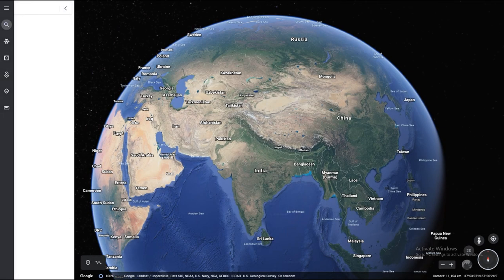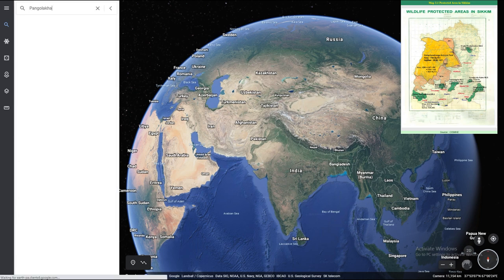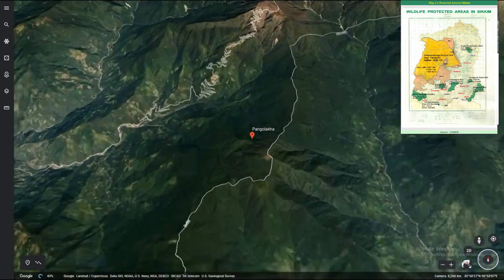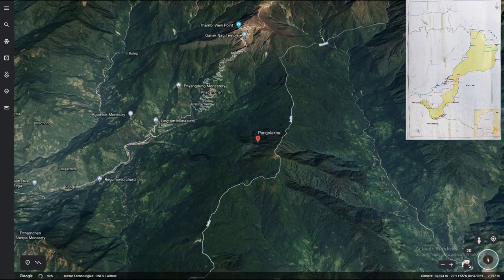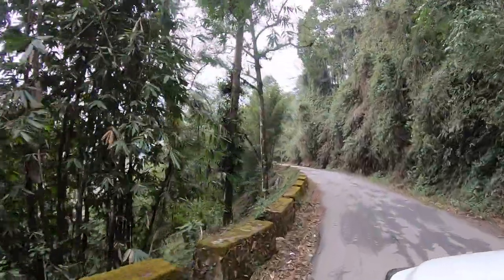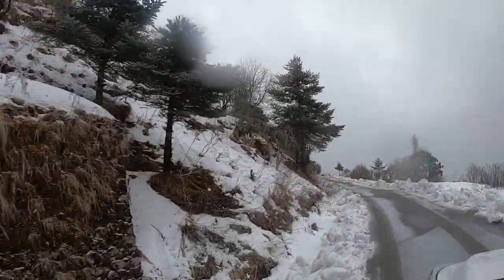So where is Pangolakha? Out of the 8 wildlife protected areas in Sikkim, Pangolakha Wildlife Sanctuary is a wildlife reserve in the East Sikkim district of the state of Sikkim in India. The total notified area of the park is around 124 square kilometers. The altitudinal range of the sanctuary lies between 1760 meters and 4390 meters. Due to this altitudinal variation, one can find a lot of ecozones here.